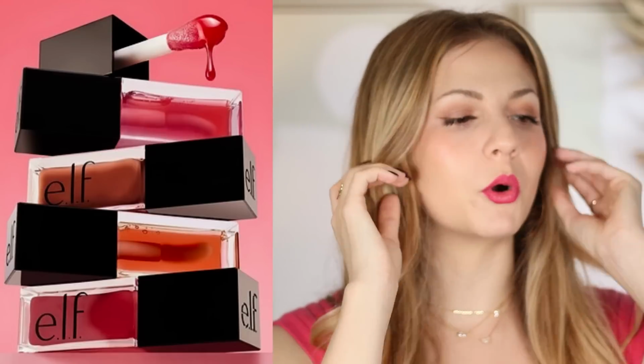And I want to dive straight in talking about the newest announcement from e.l.f. So this was originally leaked, but it was just officially announced that e.l.f. is coming out with lip oils. And this launch is both surprising and unsurprising for me. It's unsurprising because, yeah, everyone's been doing lip oils.